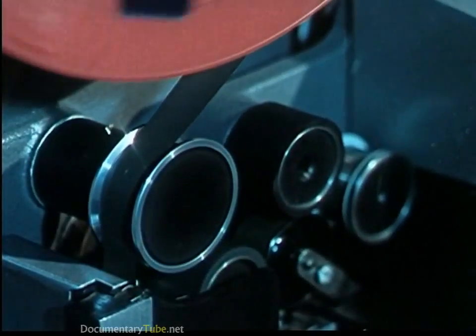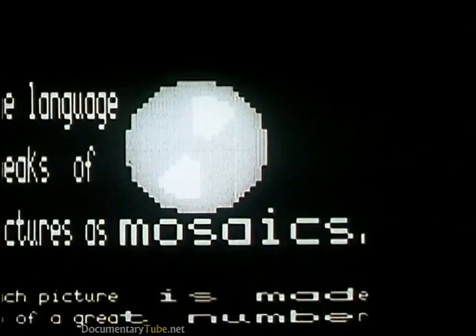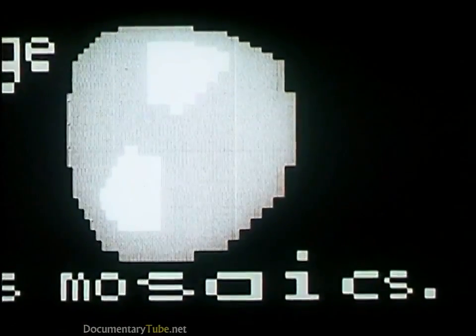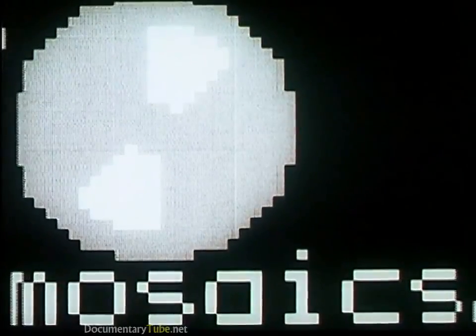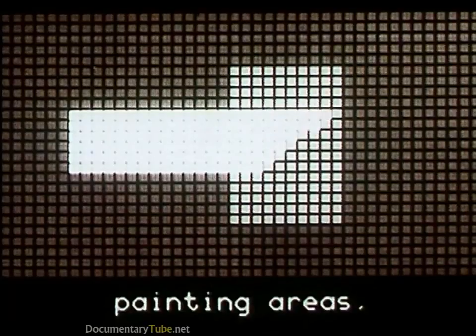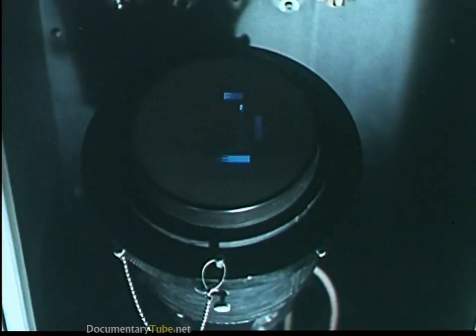Under computer control now, the taped information is converted into rapidly moving pictures made up of a fine mosaic of points of varying light intensity. A synchronized movie camera automatically photographs the fast-moving images as they are plotted and drawn on the face of a cathode ray tube.